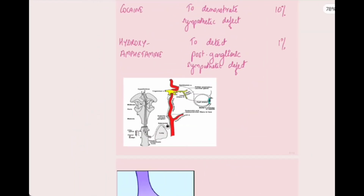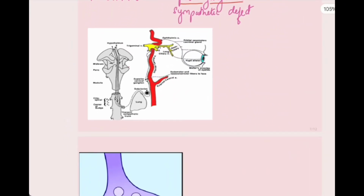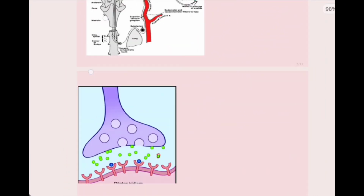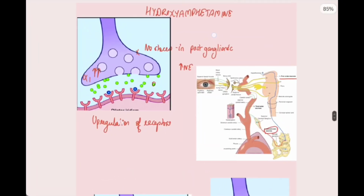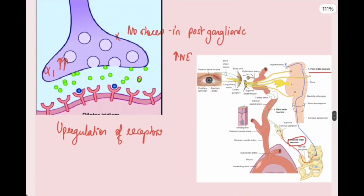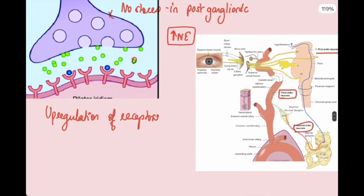Hydroxyamphetamine test can be used to differentiate between postganglionic and preganglionic or central Horner syndrome. Hydroxyamphetamine releases norepinephrine from the stores in adrenergic nerve endings, producing significant mydriasis. Hydroxyamphetamine 1% increases the release of noradrenaline from functioning postganglionic nerve endings. In a lesion of the third-order neuron, postganglionic, there is no release of noradrenaline from the dysfunctional nerve. A normal or preganglionic Horner's pupil will dilate, but a postganglionic Horner will not.